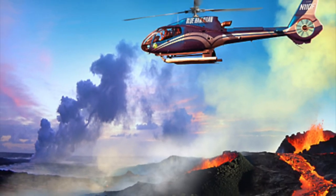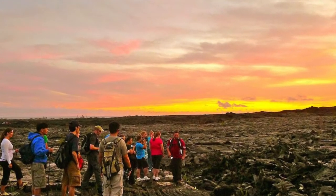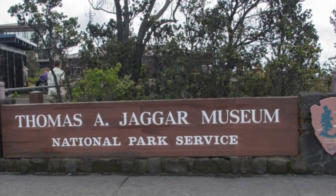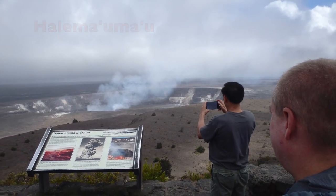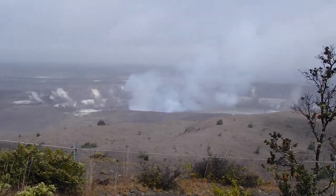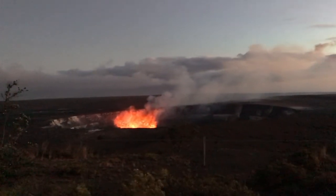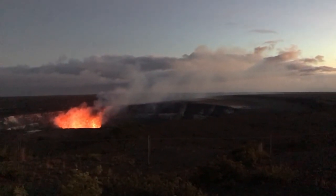If you don't want to take a helicopter ride over lava flows, and you don't want to hike over treacherous terrain for a few hours to see lava, then there is another option. As of today, if you drive out to the Jaggar Museum at the Volcano National Park, you can overlook the Halemaumau eruption site, a crater which is full of lava. Specifically here, we are in the middle of the Pacific Plate, and it's called a hotspot, but it's a mantle plume. Best time to see it is in the early evening when you can start to see the orange glow of the lava.